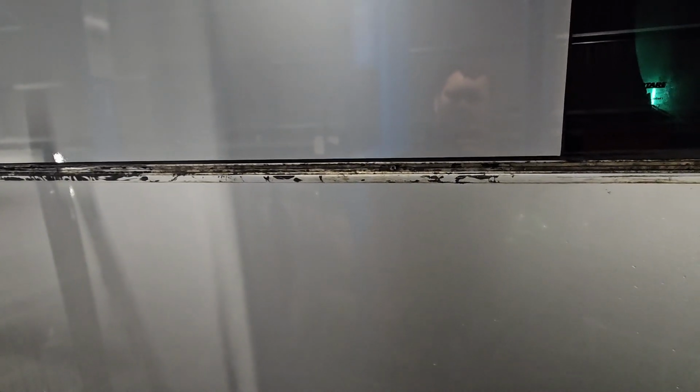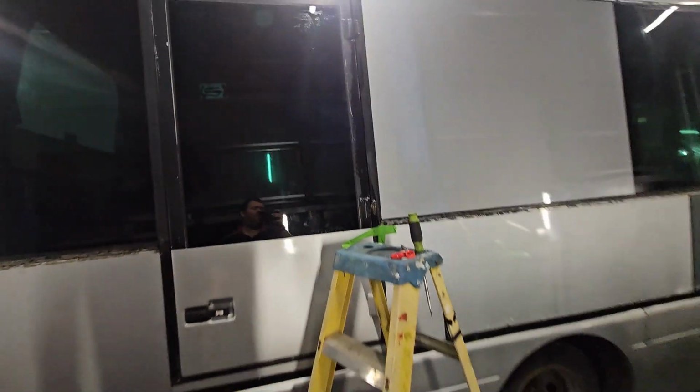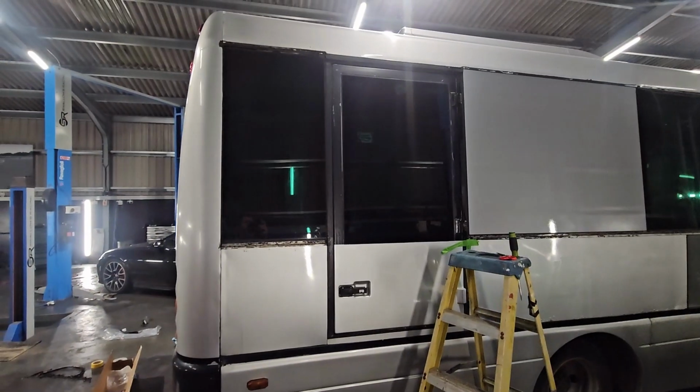It's a very slightly different colour. Looks a bit worse on the camera, to be fair, but by the time we get the black trim in between, hopefully it won't look too horrible. We're going to put some graphics on there anyway at some point, so yeah, okay, let's do these other windows.